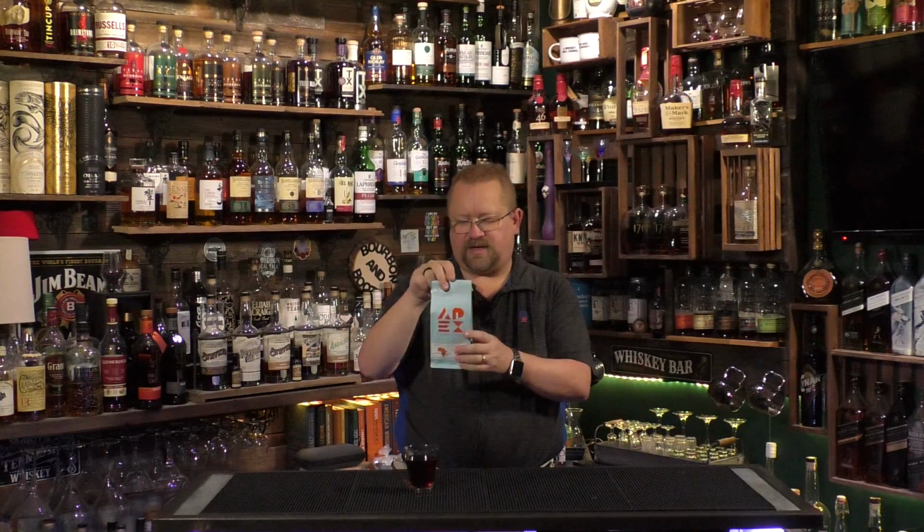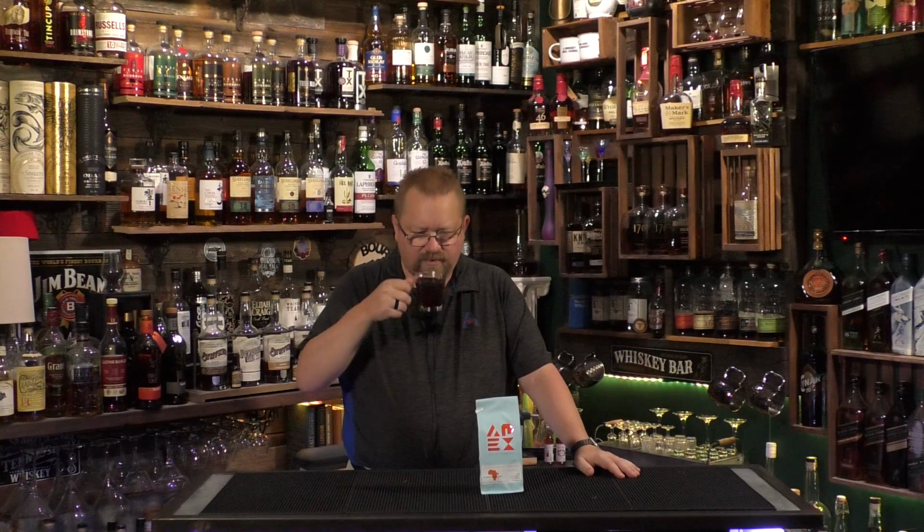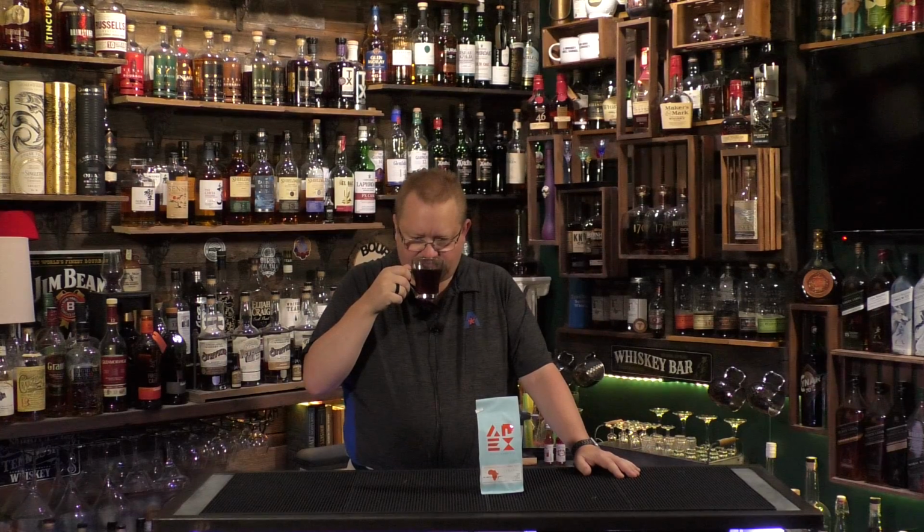It is a Kenyan coffee. It's a mix of Arabica and Robusta, I believe, if I remember right. And it was a whole bean. It's kind of a medium to rough grind, somewhere in between there. And it's a dark roast. It smells wonderful. Oh, it cost about $15. It just smells really interesting, really good.